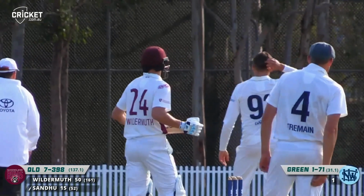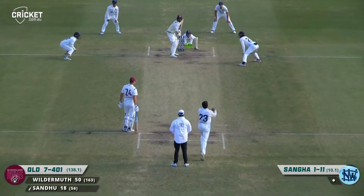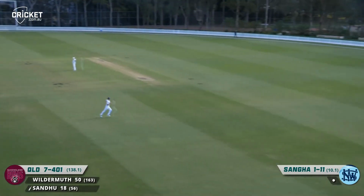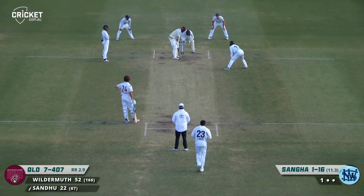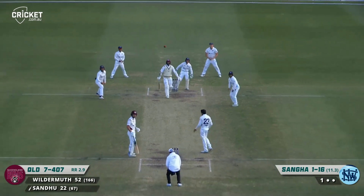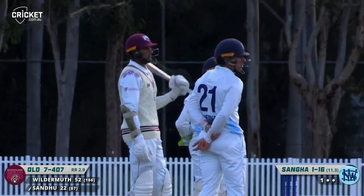This is 50. And that is Jack Wildermuth's 50. Don't underestimate that innings. He came in, and if he had gone quickly, New South Wales would have... Sandhu is at the end, though, facing up. Oh. Has a big swing and drives it through mid-off and extra cover. And it'll hit the boundary rope. At the moment, still not a rule. There he goes. Has a swipe at it. Straight drive, one bounce, four. Swatted across the line over the top of Sanger.